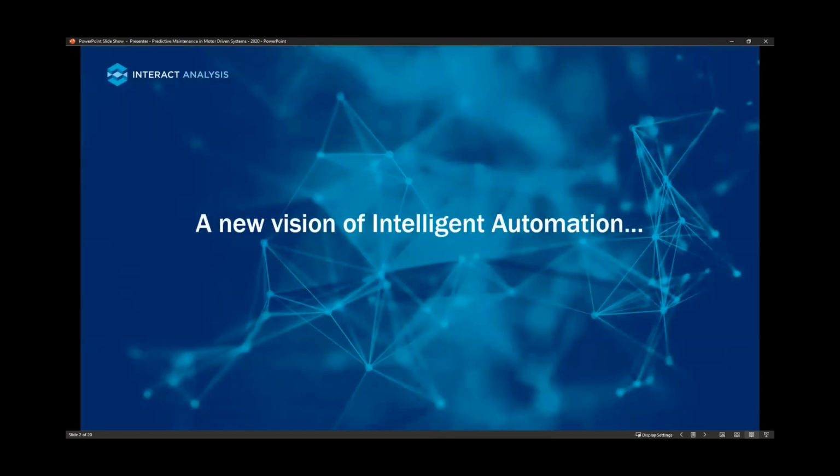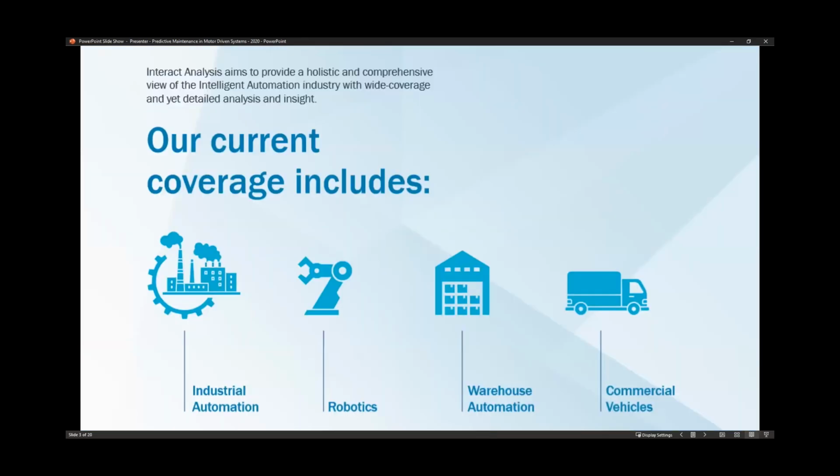Before I get into predictive maintenance in the market, I think it's helpful if I go through exactly what Interact Analysis does. I think it's helpful if you understand where I'm coming from as an analyst and just providing context a bit about what we cover as a company. We cover intelligent automation, and a quick way to explain what intelligent automation is by looking at this slide. These are the four areas that we cover.